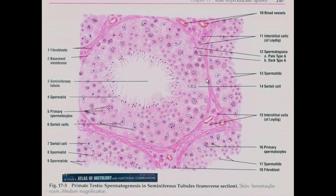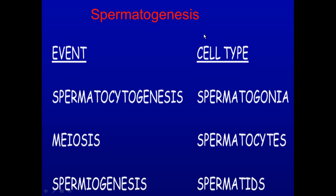So as the cells differentiate, they move toward the lumen, and finally, the most mature form, the maturation phase spermatids, are located at the lumen to be released. Leydig cells in between the tubules produce testosterone. Now, spermatogenesis has three major events. It has spermatocytogenesis, which is a mitotic activity. It has meiosis, and it has spermiogenesis.